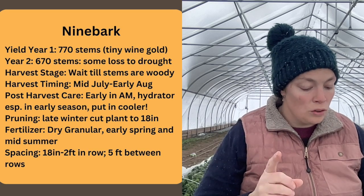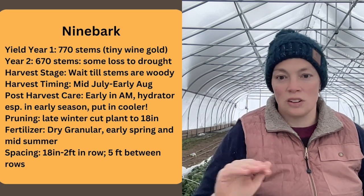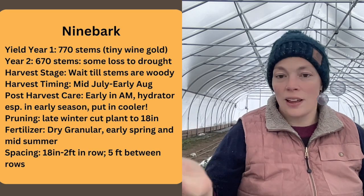So to prune, I prune it in late winter, the same as the smokebush, and I do it to about 18 inches, and then they regrow from there every year. Fertilizer is the same.